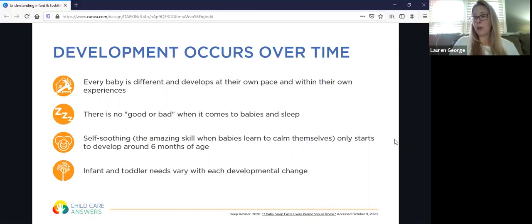It is not typical for a 2-week-old to be sleeping through the night. So if your newborn is not sleeping through the night, that is normal, not atypical. There are several 1-year-olds and 2-year-olds that are still waking at least once at night. So throw out that whole concept of a good or a bad sleeper.